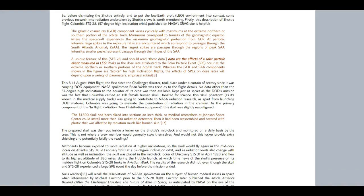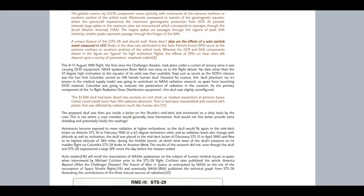The galactic cosmic ray (GCR) component varies cyclically with maximums at the extreme northern or southern portion of the orbital track. Minimums correspond to transit of the geomagnetic equator, with the spacecraft experiencing the maximum geomagnetic protection from GCR. At periodic intervals, large spikes in the exposure rates are encountered which correspond to passages through the South Atlantic Anomaly, SAA for short. The largest spikes are passages through the regions of peak SAA intensity, and smaller peaks represent passages through the fringes of the SAA.